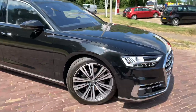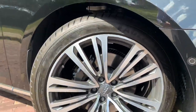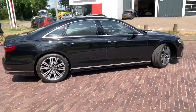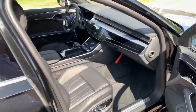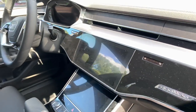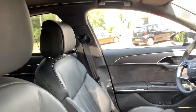Big wheels. If we look at the size, we see 20 inch light alloys. Inside of the car is high quality finishing with all the nice materials like the upholstery leather, high gloss finish on the dashboard pad, touch screens, active info display. Very nice.